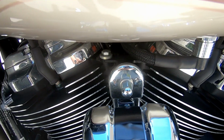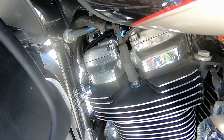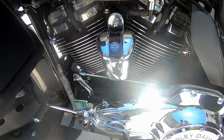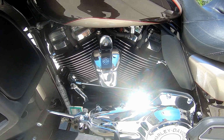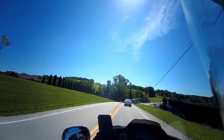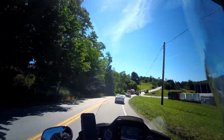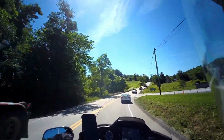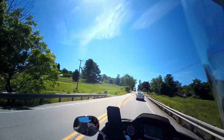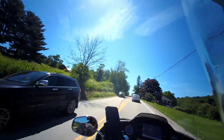Now, if you know Mike Killy 7, or if you remember when he had a Milwaukee 8, he had an Ultra Limited, and he went all the way up to stage 4. When he went to stage 4 on his Milwaukee 8 engine, he started to experience a lot of problems, from leaking oil to tapping valves and a bunch of different issues.